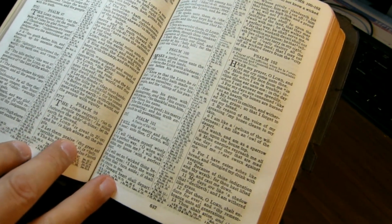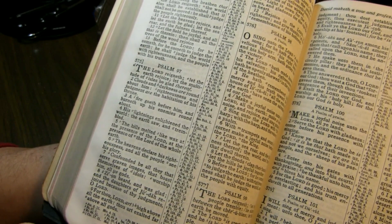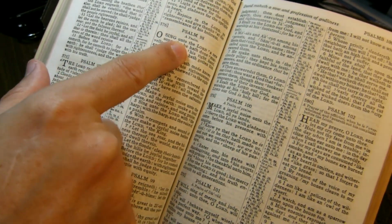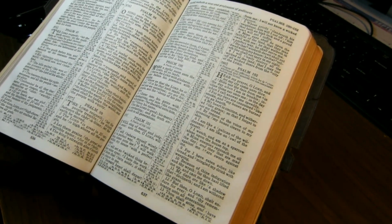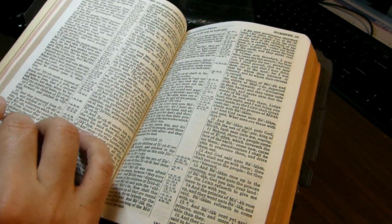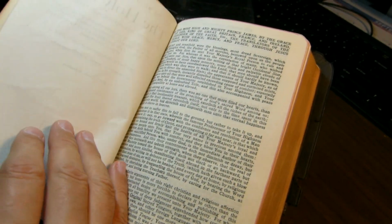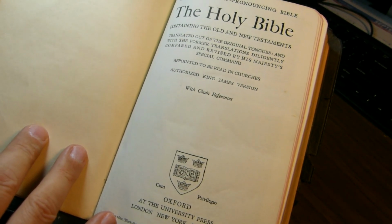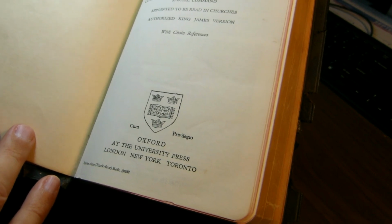And yes, I'm looking at the photo at Evangelical Bible, and I'm looking at these two pages, and I think what I see there is exactly the same. Psalm 97 here, 98, 100. So for a considerably lower price than $115, I've gotten a very nicely printed, not perfectly printed, but very nicely printed Oxford self-pronouncing Bible text block, which seems to be in very good shape. So that concludes this short unboxing video, and thank you very much for watching.